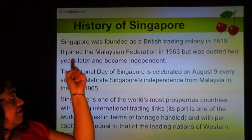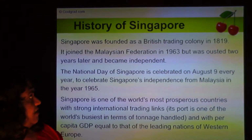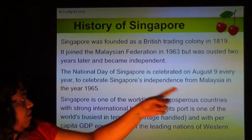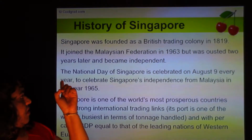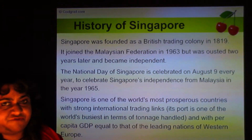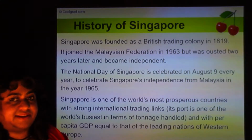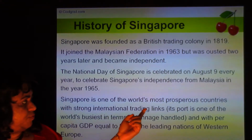History of Singapore. Singapore was founded as a British trading colony in 1819. It joined the Malaysian Federation in 1963. It was ousted 2 years later and became independent. The National Day of Singapore is celebrated on August 9th every year to celebrate Singapore's independence from Malaysia in 1965, and it's one of the world's most prosperous countries.